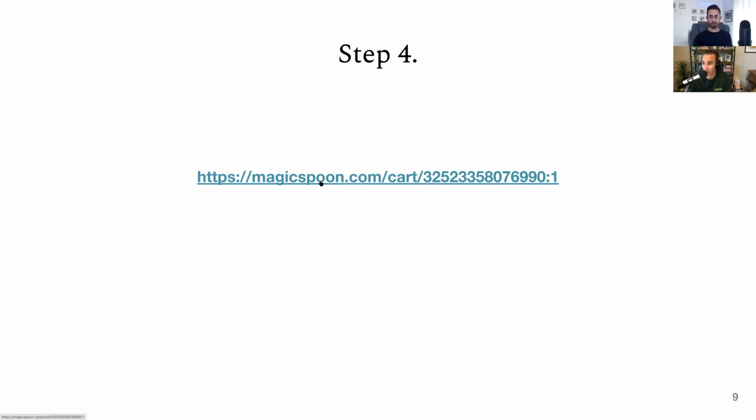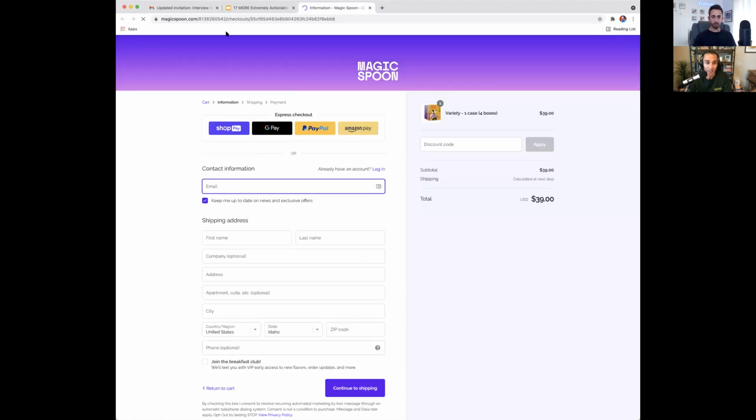So I'm going to click this and watch what's going to happen, guys. We're going to go straight to the checkout. So I grabbed that cart and we've got the box already in the cart. And you can preload coupon codes with this as well. But think about that. Out of the email, we're right in the checkout page and it's kind of crazy what happens.